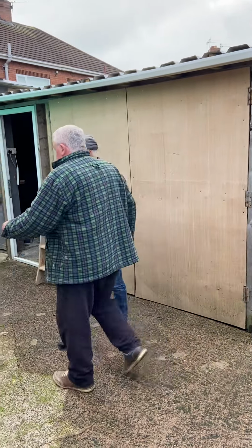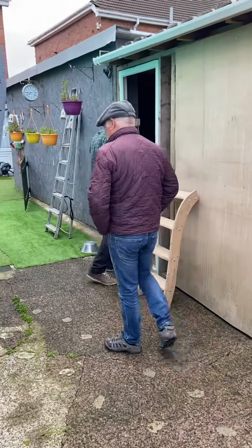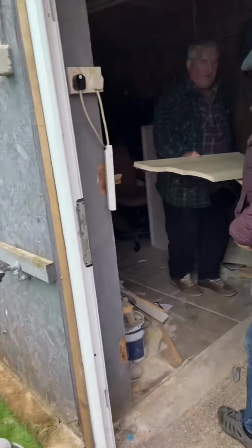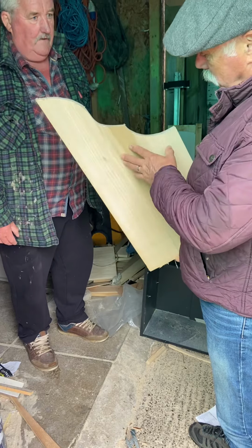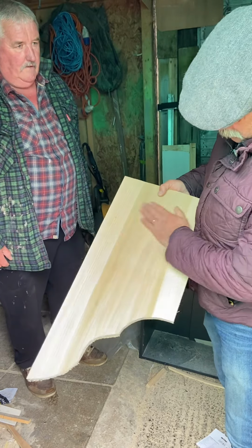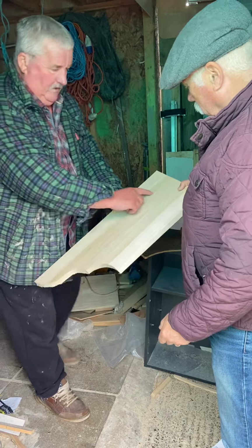This one, I nearly paid an arm and a leg when I bought it. But come in the workshop. Look at that. What is it, tulip wood? Tulip. That's what it is. Look at the grain on that. Beautiful. That's how I elongated the sides.